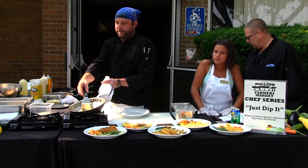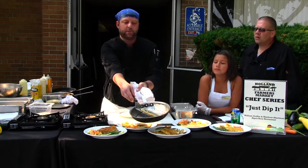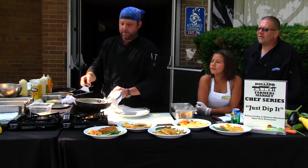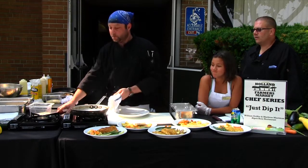Now, when I flip it in the pan like that, what I try to do is keep the butter to one side and flip it where the butter's not, so you don't get the butter splashing up on your arm. That would not feel good. And I've done it more than once.